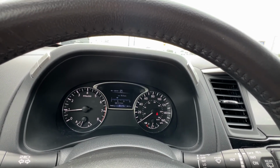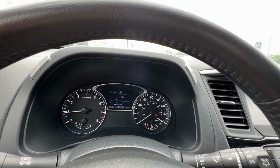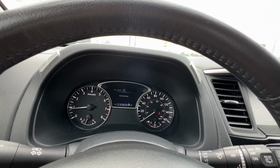Again, the average is 18.3, and this will show you in real time how that's being calculated. That is being averaged out right now, even with the vehicle idling here. So just keep that in mind. Once this vehicle gets some more highway time, you'll see that increase. And then we've got our warning screen.